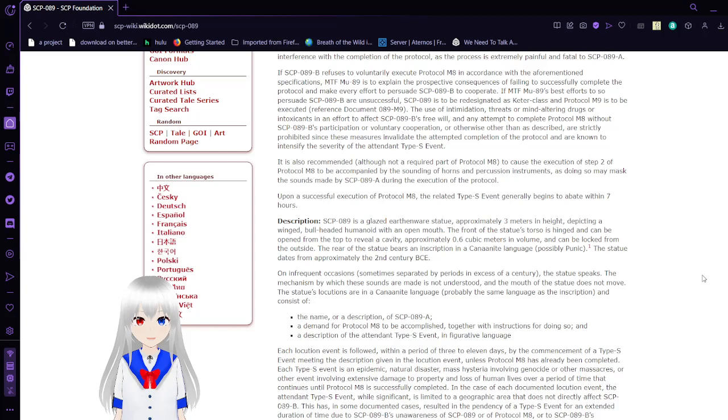Reference Document 89-M9. The use of intimidation, threats, or mind-altering drugs or intoxicants in an effort to affect SCP-89-B's free will, and any attempt to complete Protocol M8 without SCP-89-B's participation or voluntary cooperation, or otherwise other than as described, are strictly prohibited, since these measures invalidate the attempted completion of the protocol and are known to intensify the severity of the attendant Type S event.